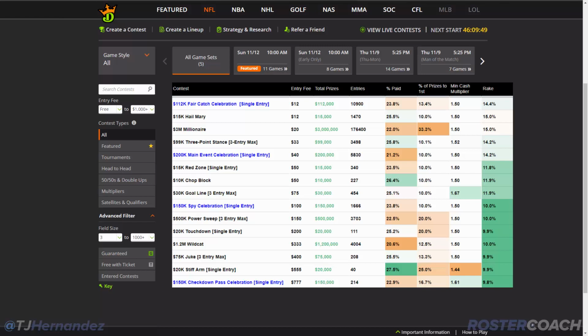At the $40 level, the main event celebration, again, relatively small percentage of the field, second smallest percentage of the field we see being paid out of all the featured contests this week. So just 21%, with 10% of the money going to first place. But again, that's a single entry game, so we got a chance to turn $40 into 20 grand there. The Spy at the $100 level, 23% of the field, almost 24% of the field being paid out, $15,000 up top in that game.